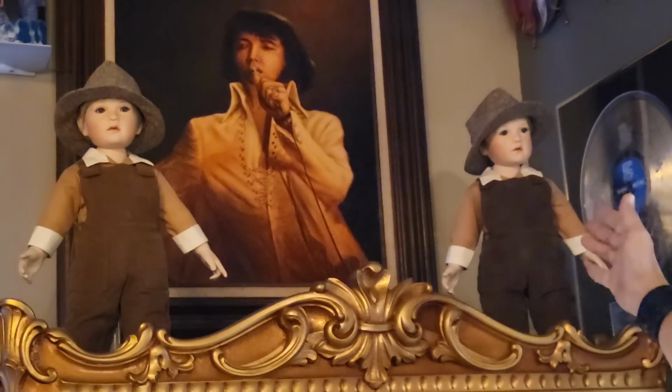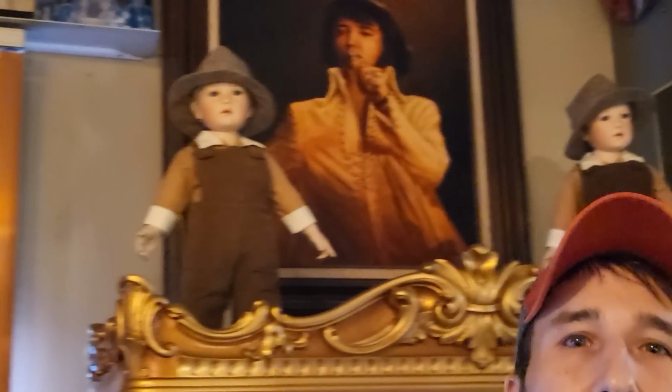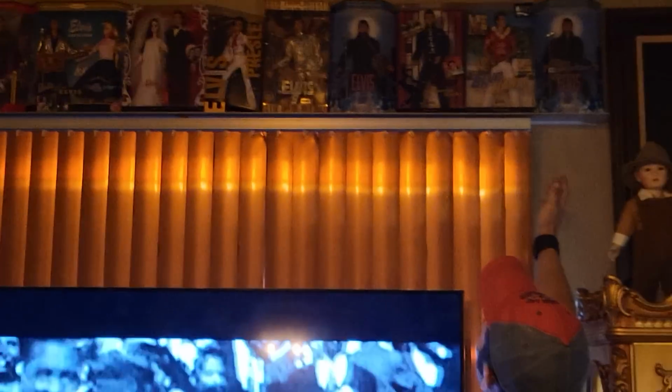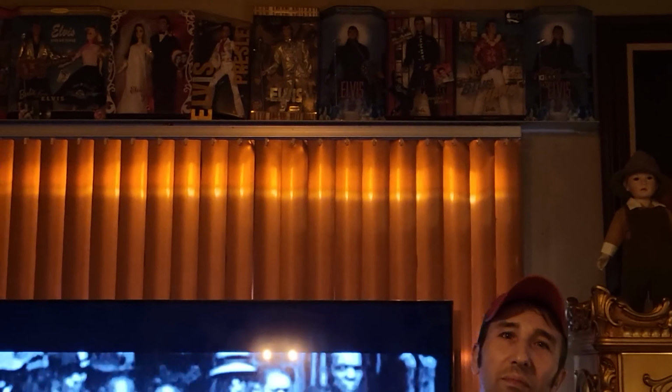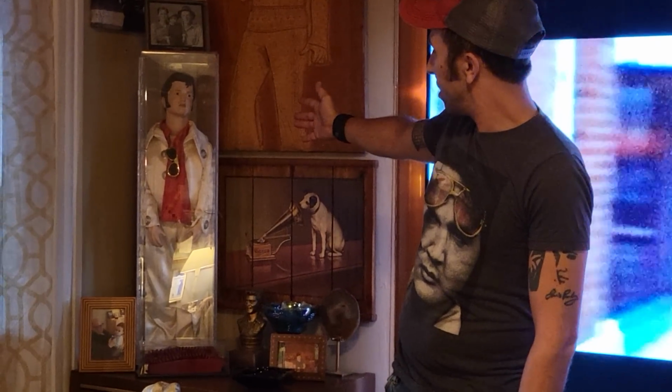So this one could be Jesse Garon, I guess, and Elvis. Over here, we have the Elvis Barbie collection. Of course, you need more than one. You need like 12 of them, so we've got a bunch up there. Here's a doll, like a 3-foot tall Elvis doll that my mom made for me. Isn't that a wonderful mother, making a doll like that for her Elvis-obsessed son?